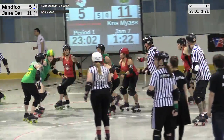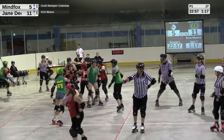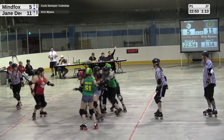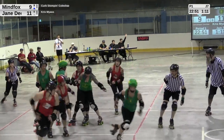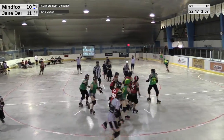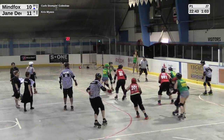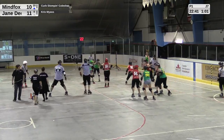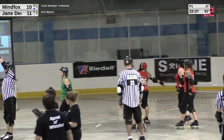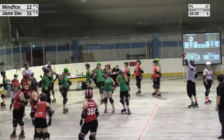Once again, Mindfox blockers doing some O for Curb Stomping. She gets through on the straightaway. Christmas out of the box, taking the inside line through the Mindfox blockers. Curb Stomping heading into turn 3 and calling off the jam. So that was a good jam for Mindfox, got them on the board with 10 points.